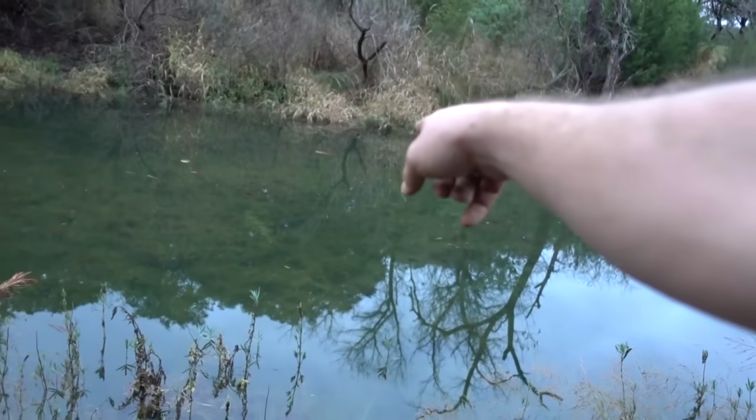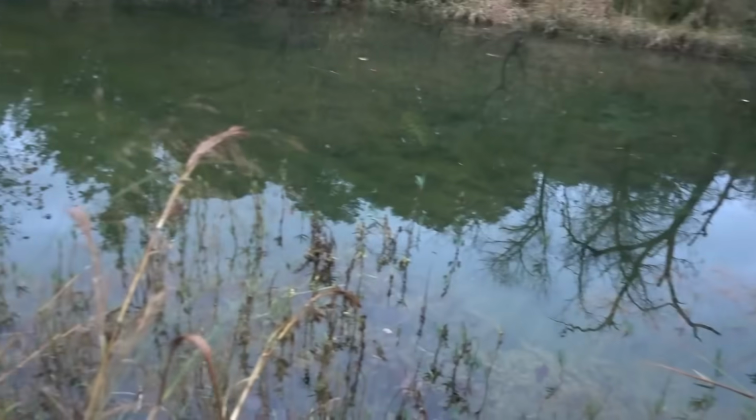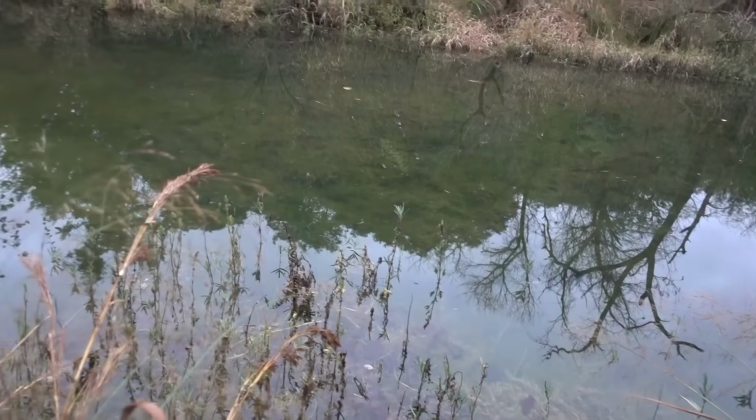Yeah, the freaking bass everywhere. There's a big bass. I don't know if you guys can see him. He's not as easy to see as the koi fish. 1.5 feet long. Yeah, there's huge bass everywhere.